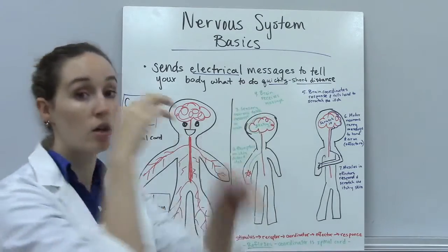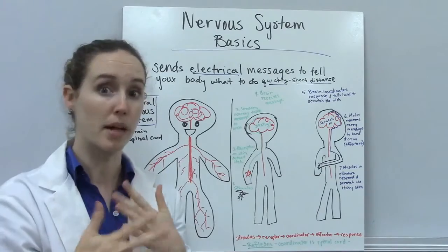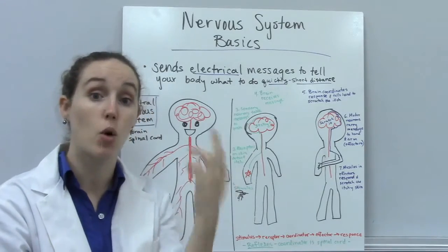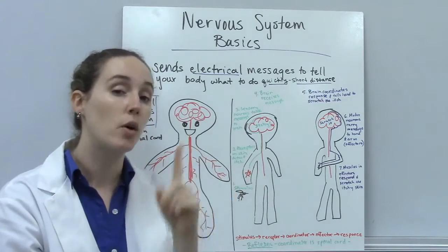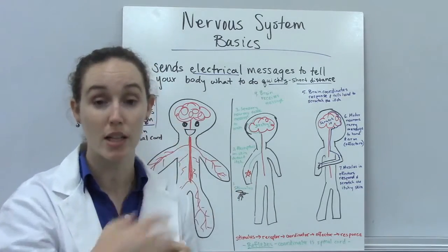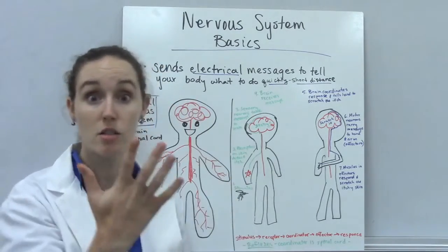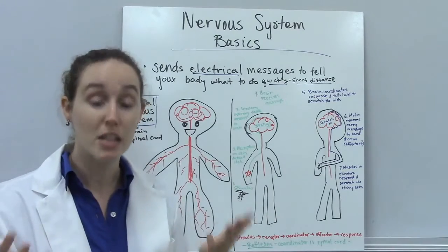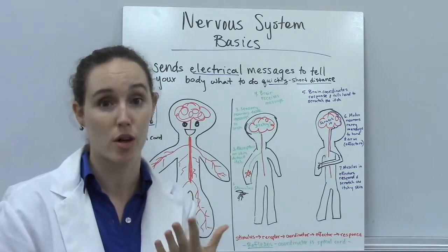Then our brain receives that message, the message of, this is a really itchy bug bite. So now the brain needs to coordinate and figure out, well, what do I do about it now? So my brain is going to tell my arm to move and my fingers to move like this so I can scratch the itch. But how do I get a message from my brain to my hand? Well, this message is going to travel through a chain of neurons called motor neurons.